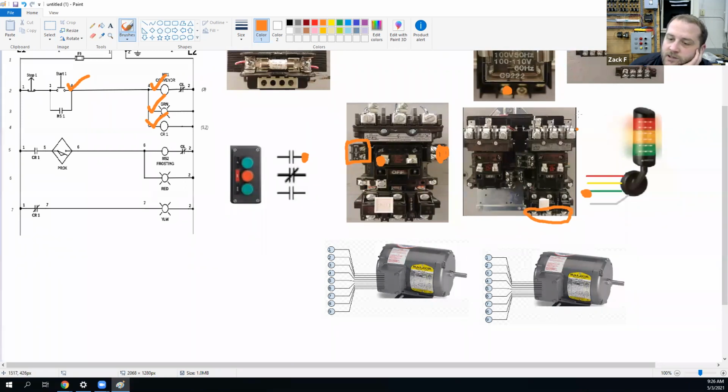So if that's the load side, what do you call these guys up here? The line side. Does everybody understand the difference between line and load? We've gone through it, but it's stuff that you need to know for the final. So I just want to make sure it's fresh on your mind.